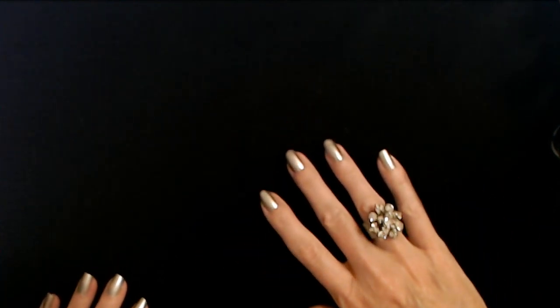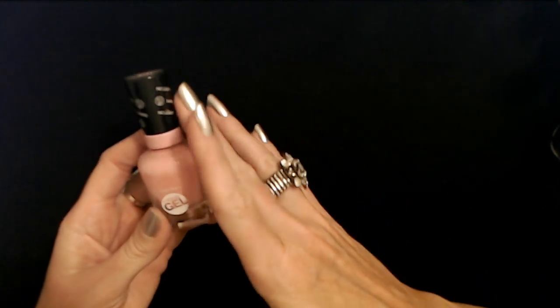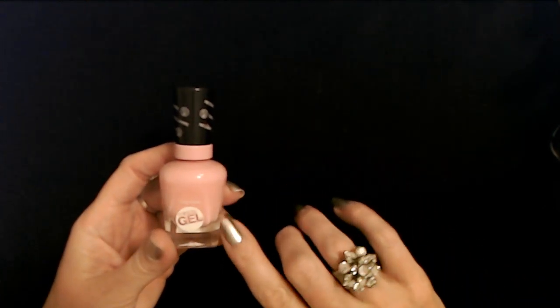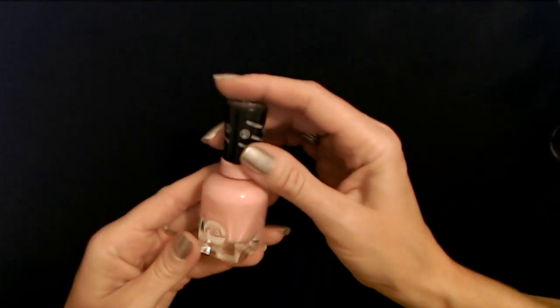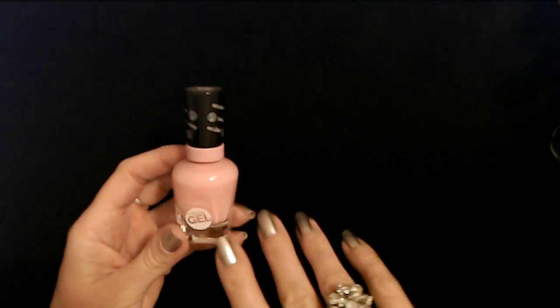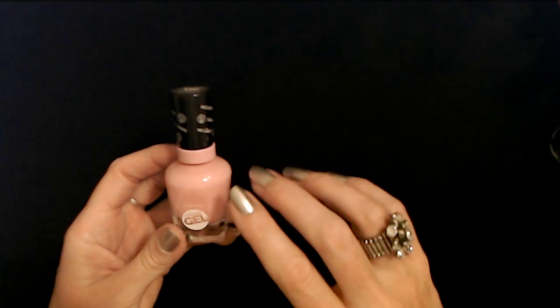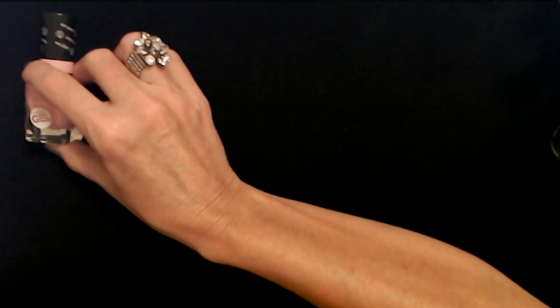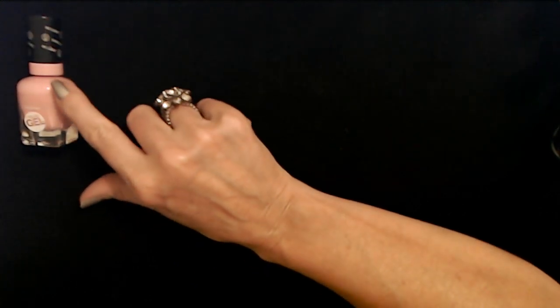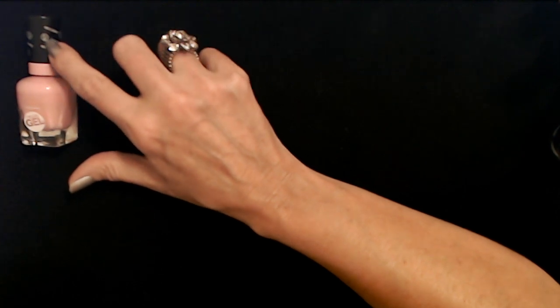Okay, and let's see what we have next. This is a cool one right here. This really pretty light pink. This is from Sally Hansen Miracle Gel. This is Pink Cadillacer, number 170. Really pretty pink. I think this would look good on just about anybody, really. It's a very nice light pink. And you do 2 coats of this, and it's just beautiful. 1 coat looks a little pale, but 2 coats, it's going to look just like this. You see they have the band on the little top of the bottle to show you what it looks like.